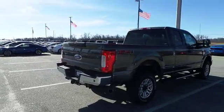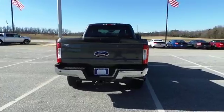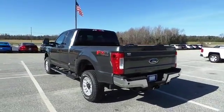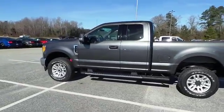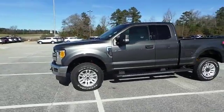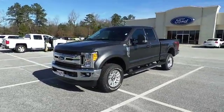This is the gas motor. You got your heavy-duty trailer tow. And you also have your backup sensors. Ford trucks are the number one selling trucks in the last 40 years, Terry. That says a lot. On this truck, you have your keyless entry, chrome grille.